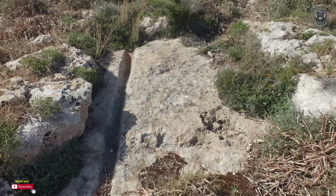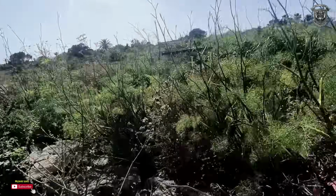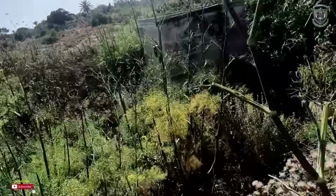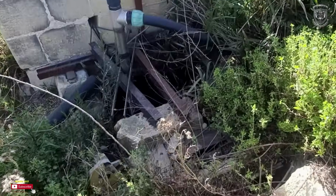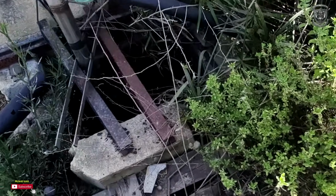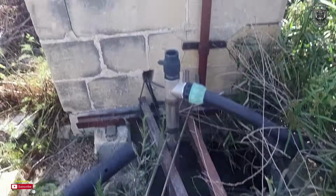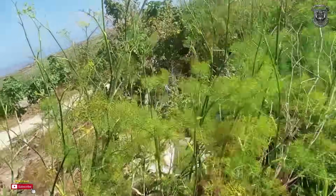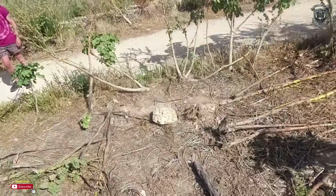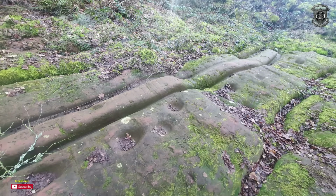I was standing there scratching my head thinking, what is going on? And all of a sudden I could hear some mad noises. Listen. So it turned out there was an active well at the top of this cart rut.